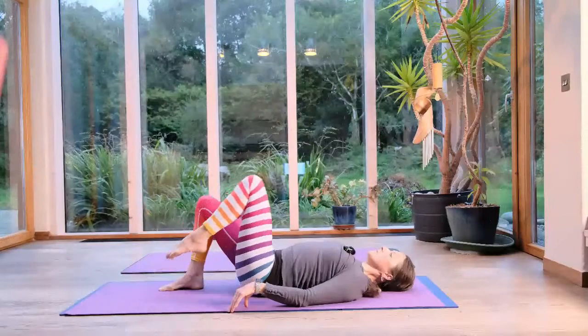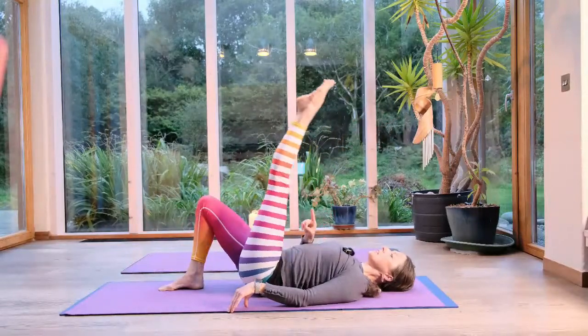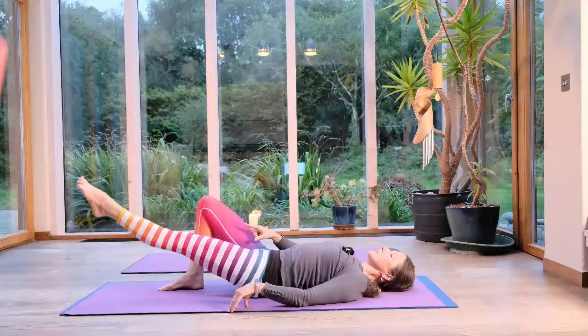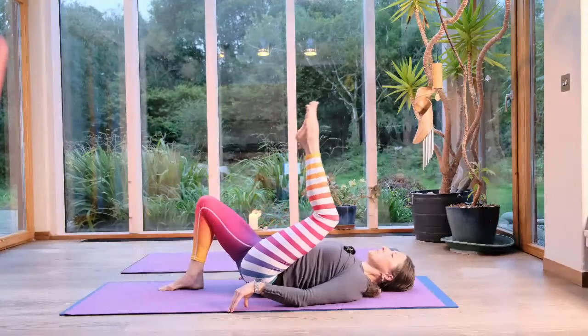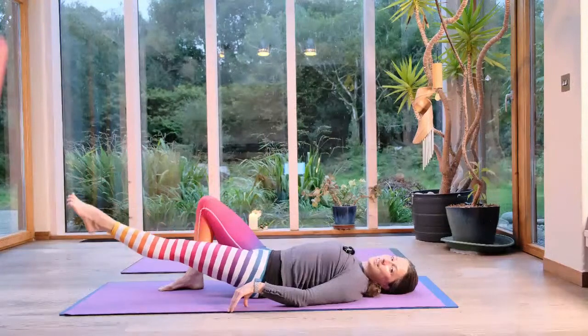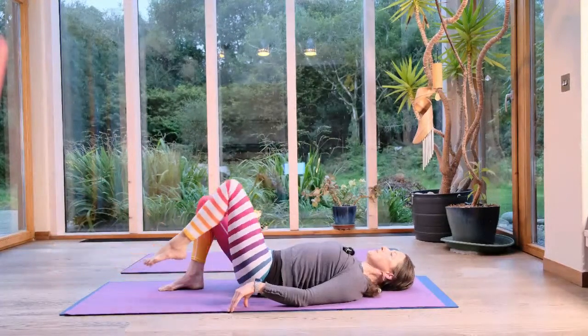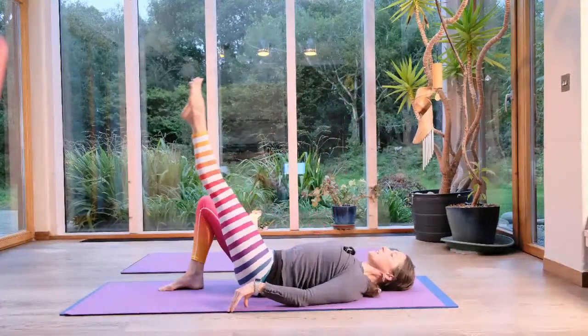Bend the left knee, draw it in towards you, and try and keep your thigh where it is as you straighten it, and lowering it down. So that's the challenge in this movement. Draw your left knee towards you, straighten it, and lowering it down. Nice. One last time. Draw your left knee towards you, straighten it, and lowering it down.